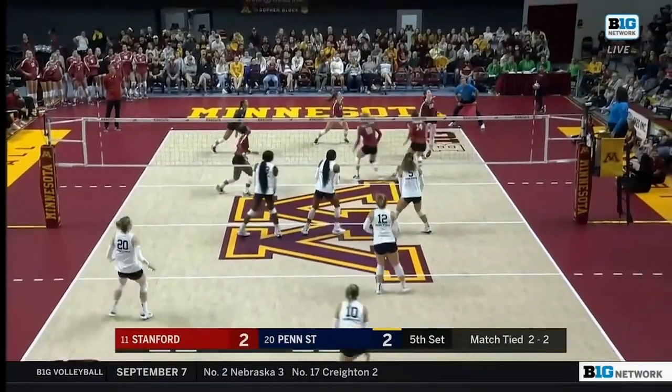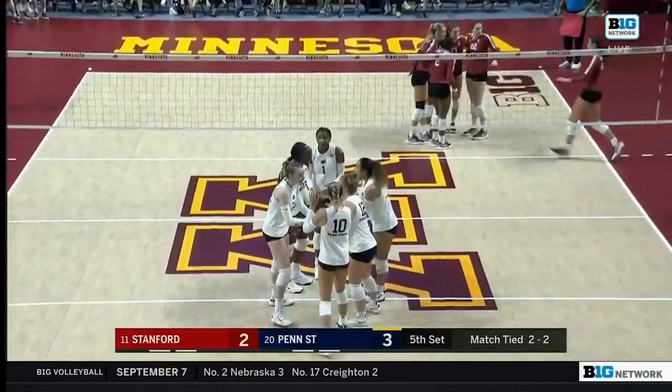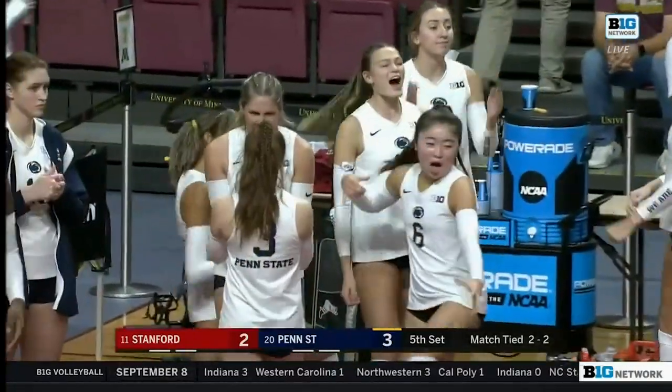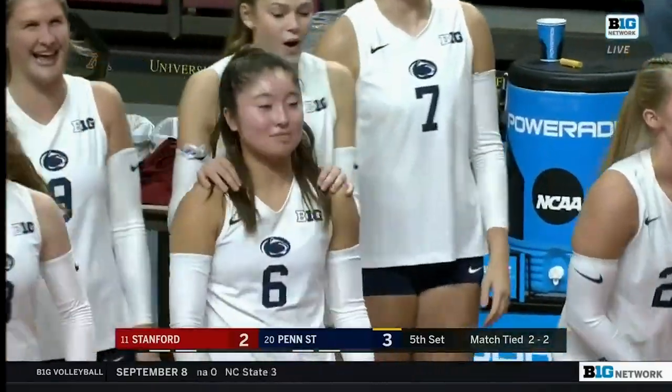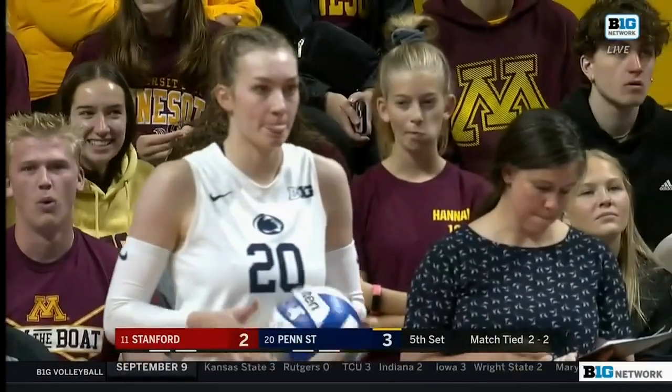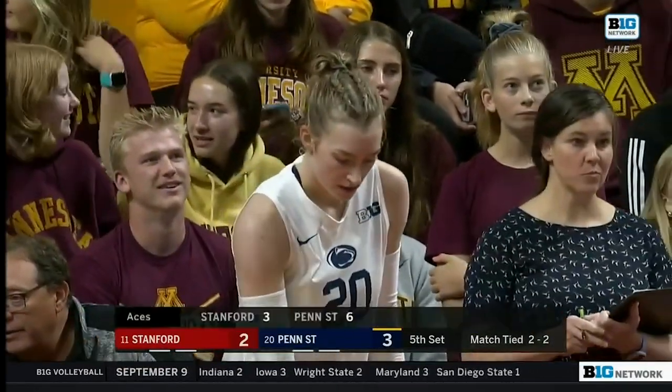Holland serve, an ace to Baird. Penn State putting so much pressure back there from the service line. That was one key that they had. They wanted to put in tougher serves, make it really hard for Stanford, and to start out this set, they're doing exactly that.